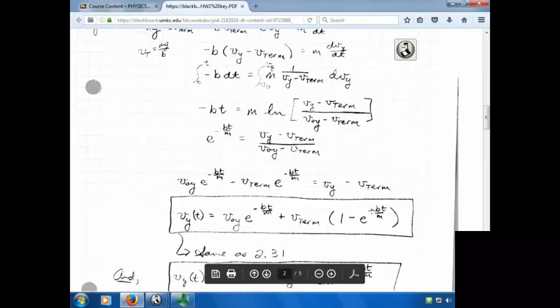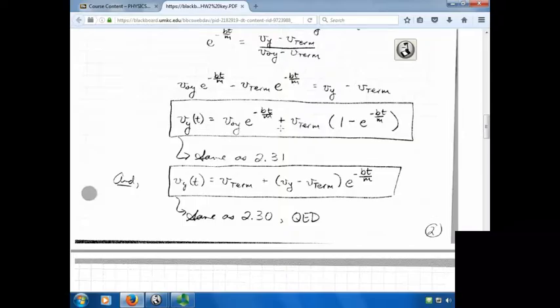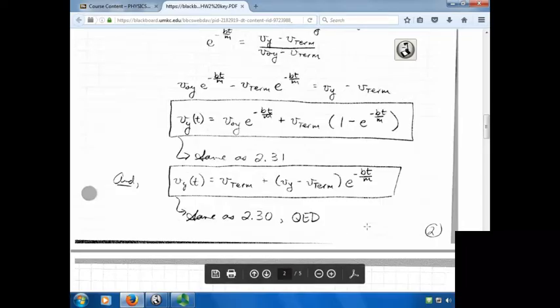Okay. All right, so there's my expression, but I still need to solve it for vy as a function of time, which is just algebra, which I did, and then I looked at 2.31, and it wasn't the expression that was desired. So then I did a little bit more algebra and noticed that it was the same as 2.30, which is what I was asked to do.